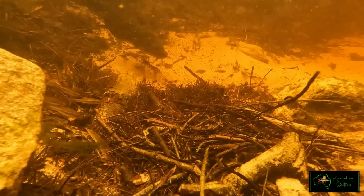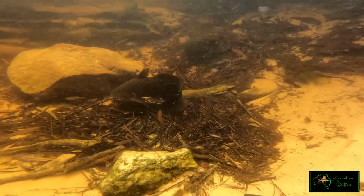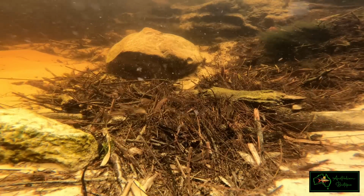Jason got this really good footage of one of the catfish actually protecting its nest. And unfortunately what happened was it swam off and a bunch of these empire gudgeons actually came to try and take its eggs.